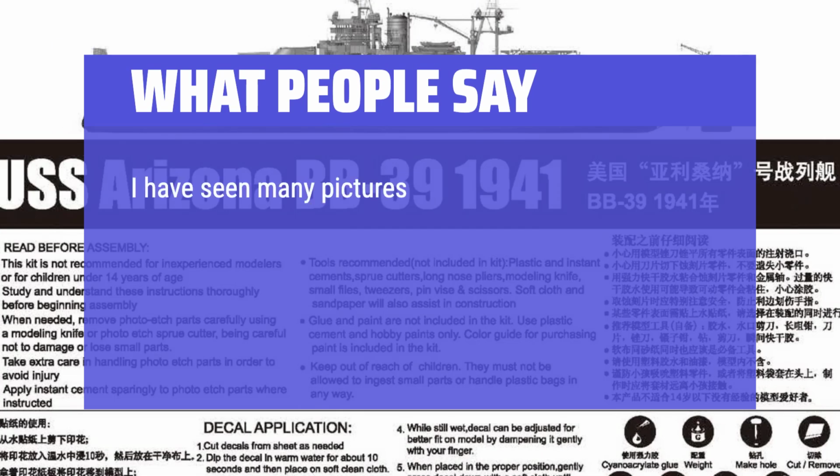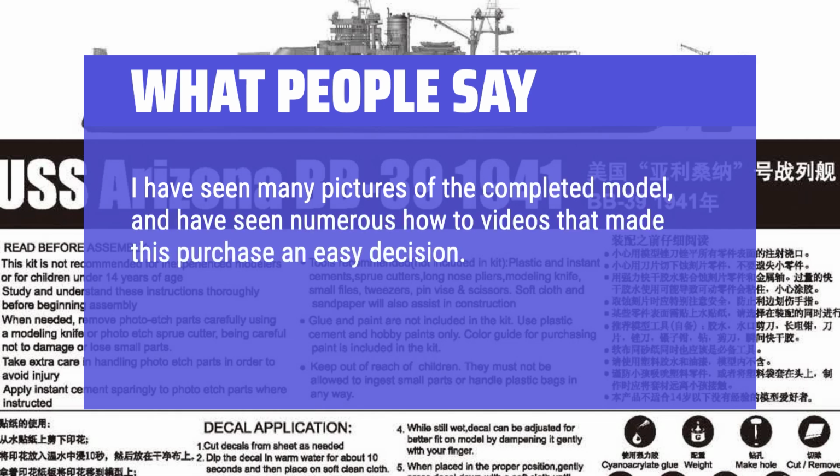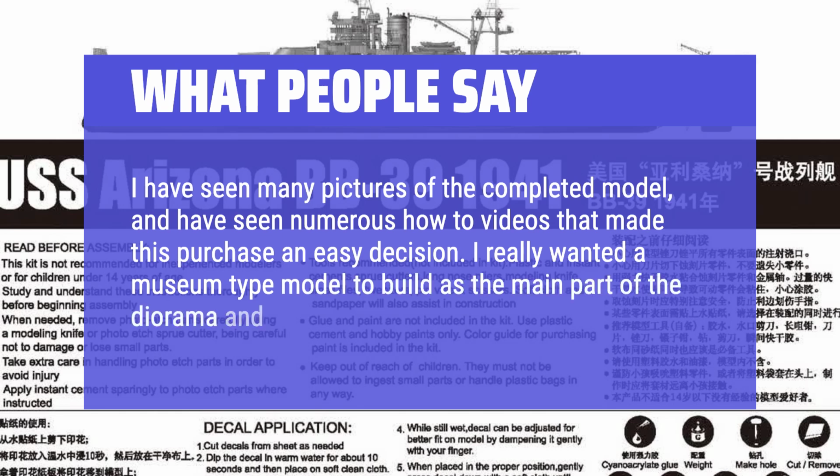I have seen many pictures of the completed model, and have seen numerous how-to videos that made this purchase an easy decision. I really wanted a museum-type model to build as the main part of the diorama, and I believe this is it.